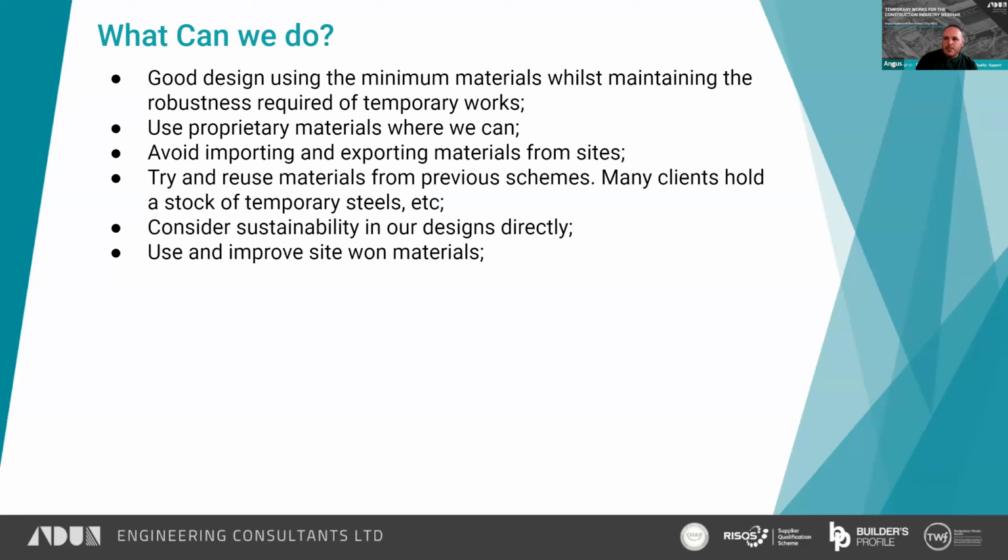Avoid import and export of materials on sites. Try and reuse materials from previous schemes. A lot of our clients hold a stock of suitable materials. It used to be more common than it is. With the current drive towards a cost for each project, that drive to save, reuse and move materials between sites has probably dropped off a little bit, I would say. Consider sustainability in our designs directly.